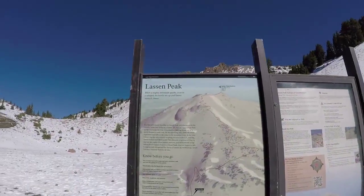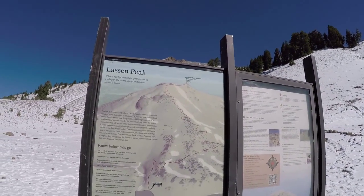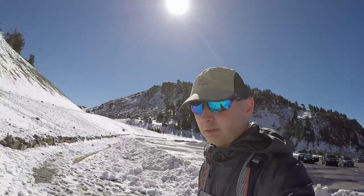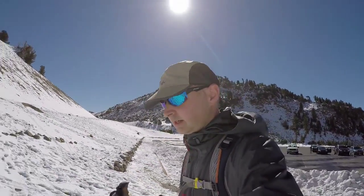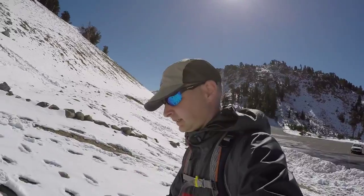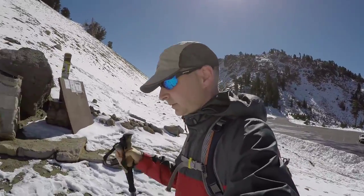This is Lassen Peak summit. Oh, here it is. It's 10,457 feet. And last year this trail was closed because of a trail restoration. It was open like 4 times last year, and I couldn't make any of those times to go up. So this year it was open all summer, and I took a day off and finally was able to get up here.